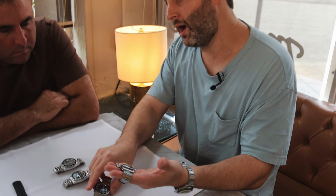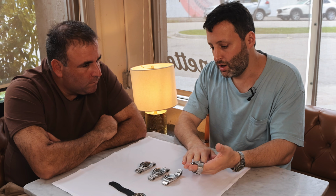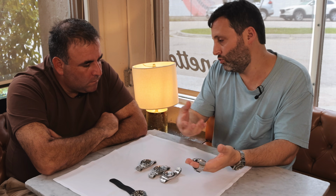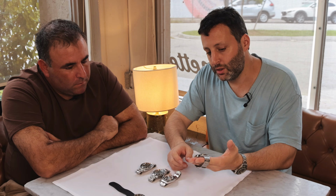This is, I would say, probably the most popular vintage reference because people like the clean look of it. They're a little cheaper than the 5512s, which have four-liners and COSC certification, so a little better movement, the beat a little faster. This is an early one from the mid-60s with a gilt dial.